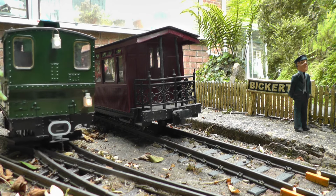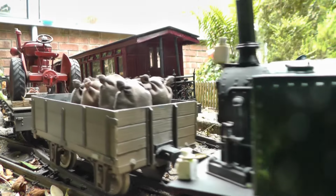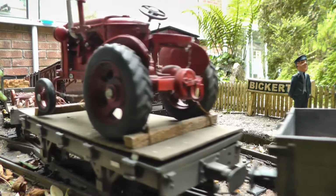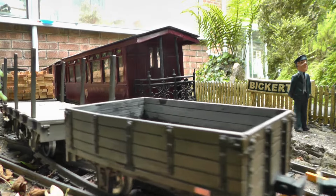With the line ahead now clear, the goods can depart. The sacks wagon is at the front of the train, and the 2 opens with barrels to be delivered to Beaston Castle are now at the rear.